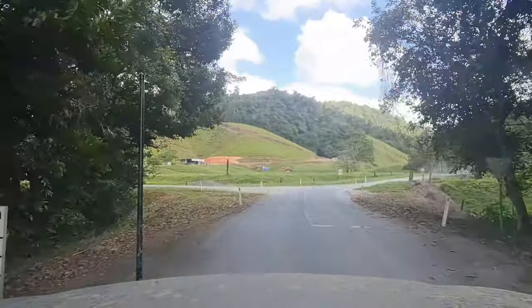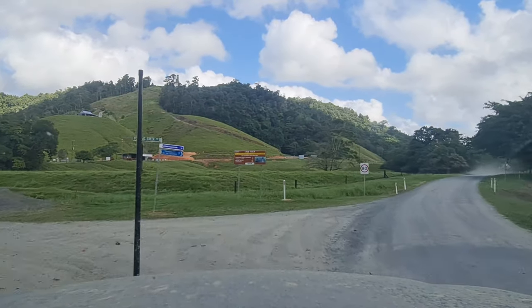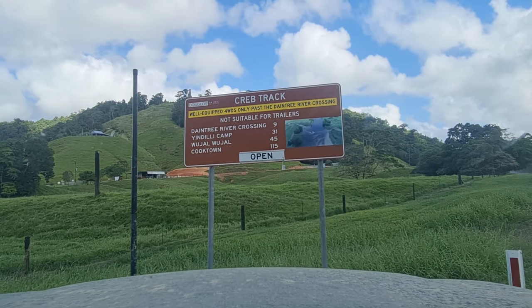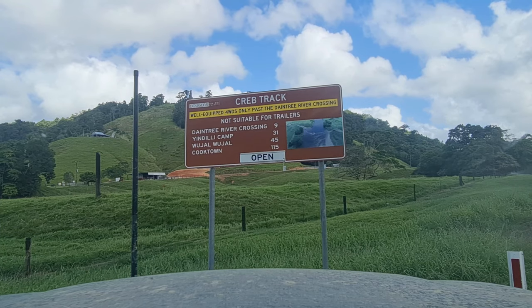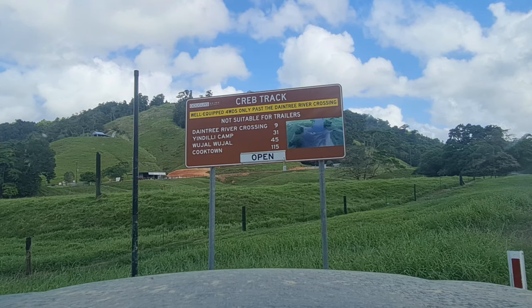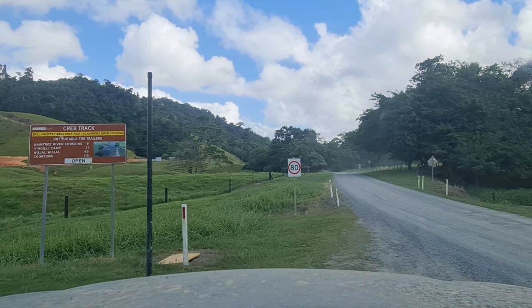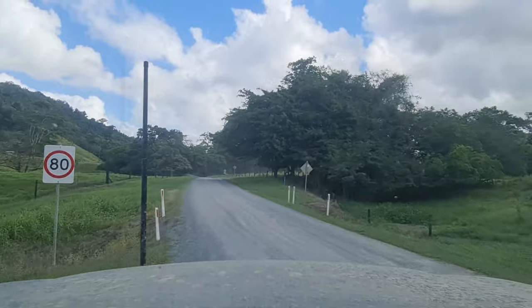Last time I was here, I saw the sign. Not suitable for trailers, well equipped four wheel drives only past the Daintree River crossing. Daintree River crossing 9, Yindilli Camp, Wujal 45. Is that all? Wujal is only 45 k's. How long could that possibly take? Daintree River crossing is 9 k's, so it's not even that. Yeah. Oh wow, I didn't realise that.